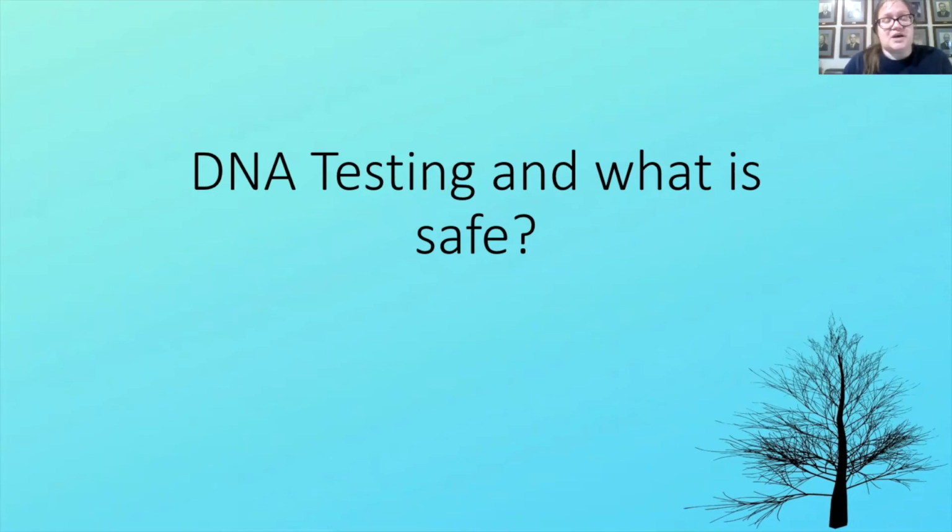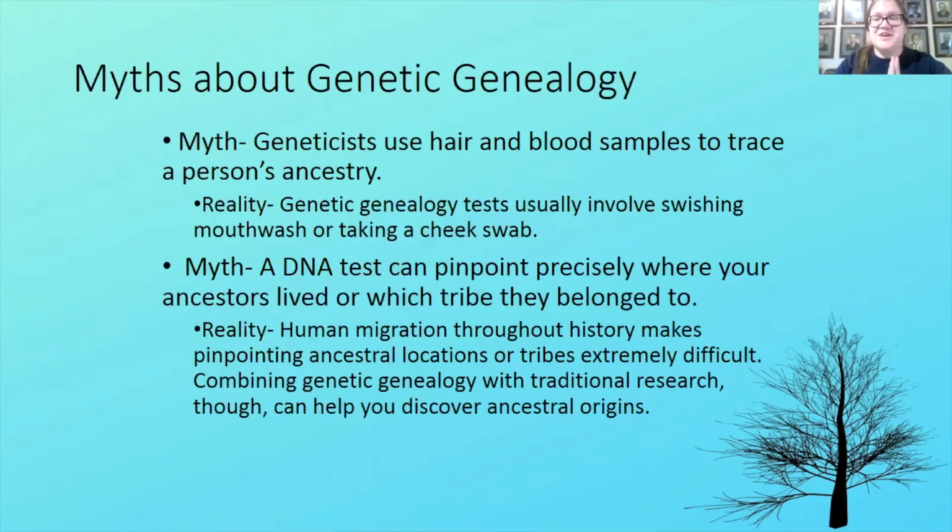But we're going to talk about DNA testing and is it safe? The myths about genetic genealogy: one is that they use hair and blood samples to trace a person's ancestry. In reality, you're just spitting in a tube or doing a cheek swab. Another myth is that they can pinpoint precisely where your ancestors lived or which tribe they belonged to. Reality, you have to do that research yourself. It's going to show you different things with your genealogy, but you're going to have to really drill down into it.